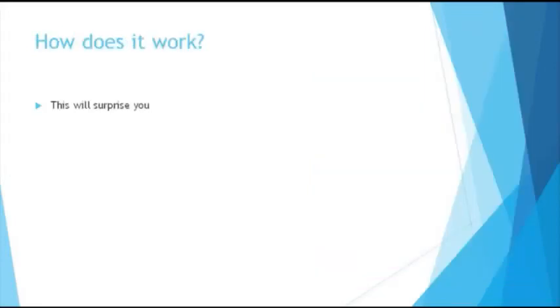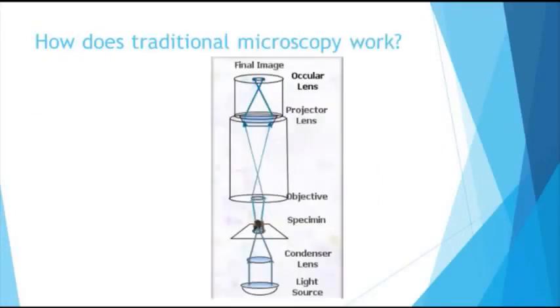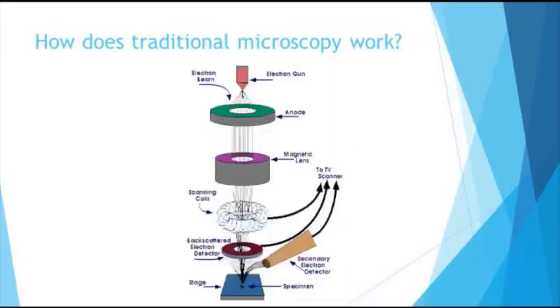How it works is actually quite surprising, so I want to quickly go into normal microscopy first. Normal microscopy is you get light, you shine it through a specimen, the specimen interferes with the light, and then you look at the light. On a very small scale, light is quite big. They came up with electron microscopes, where you get a stream of electrons. Because electrons are comparatively smaller than light, you can get a better resolution. You can see smaller things, because there's more disturbance that can happen.